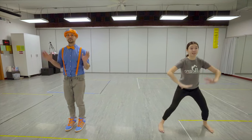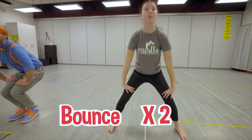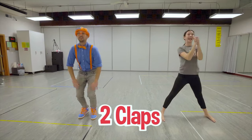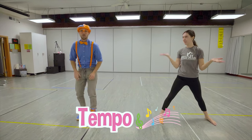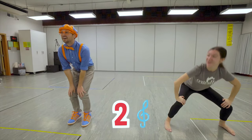Now, last thing we need to learn. You're gonna step out with your feet, hands are gonna go onto your knees. You're gonna bounce two times. Ready, you bounce. One, two, then you do two claps. Clap, clap. But it has to be at the same tempo as the music. Okay. Yes, so you bounce. One, two, clap.